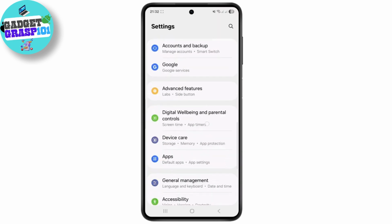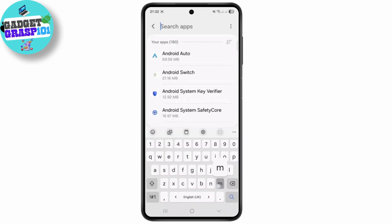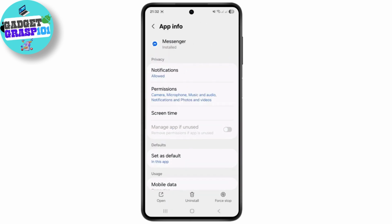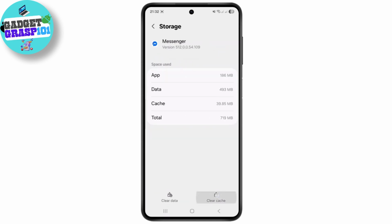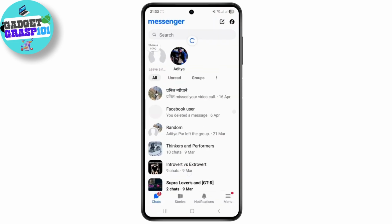And if it's still not working for you, then just head over to your settings on your device and simply scroll all the way down until you find the apps. Simply select it. Now simply search for the Messenger application or simply locate it. So as you can see I've already located the Messenger application. Now scroll all the way down and click on storage and simply clear all the cache and clear all the data, and you may have to re-log in with your login credentials and simply try to reopen the Messenger application.